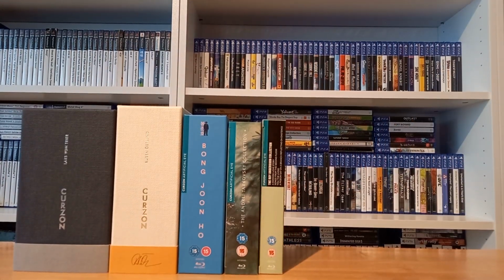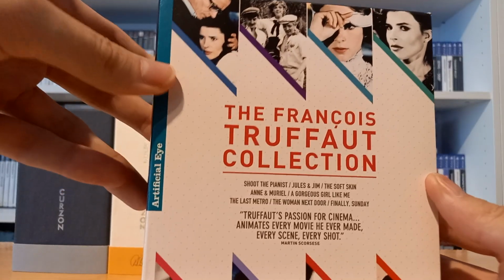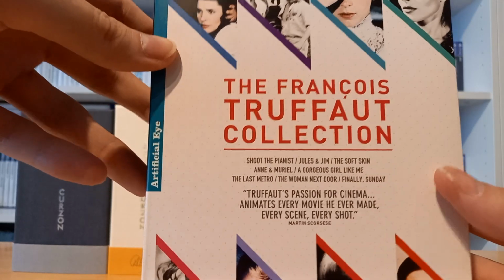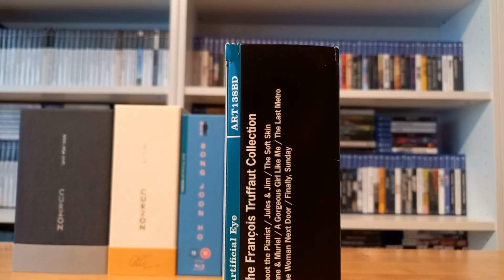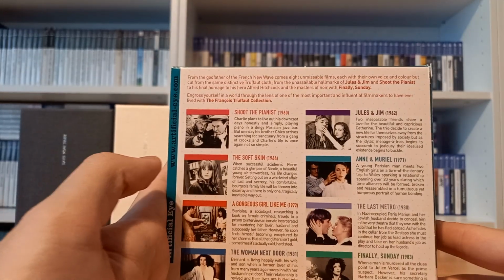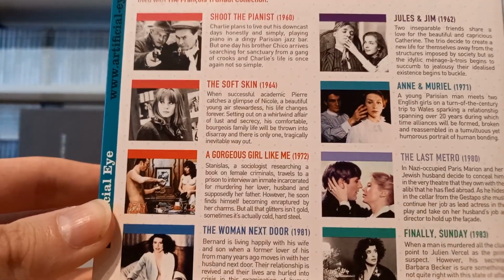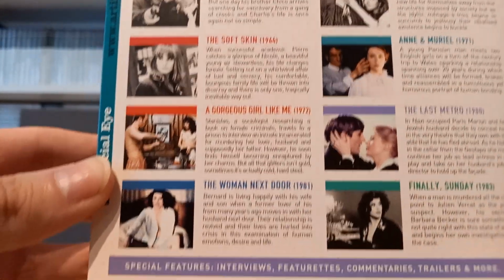Then 3 more box sets. I also got the Francois Truffaut collection. I probably butchered the name, but whatever. There are 2 box sets for his movies by Artificial Eye. I don't have the one with 400 Blows and the other stuff in it. But yeah, this has 8 movies in it. I've only watched Shoot the Pianist, so the first one. It's all right. I wasn't blown away by it, but it's an enjoyable crime movie.